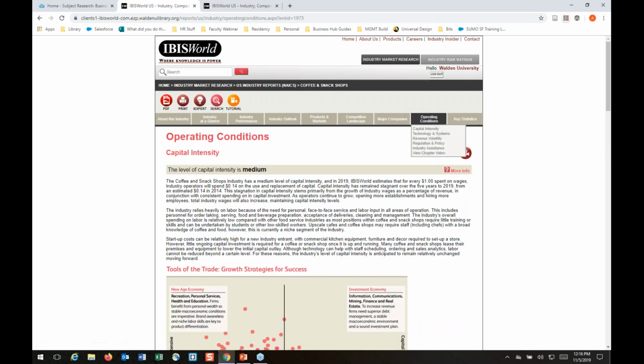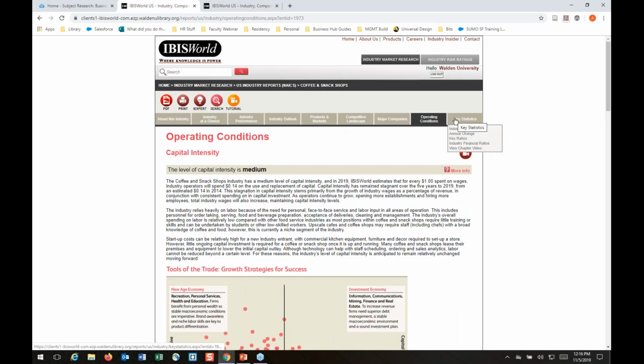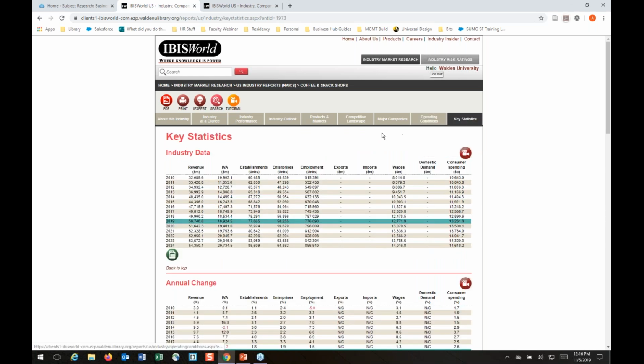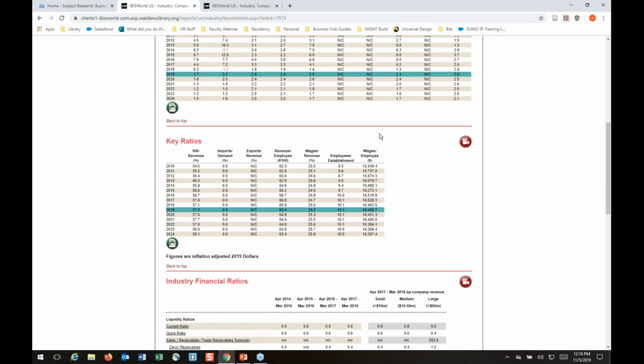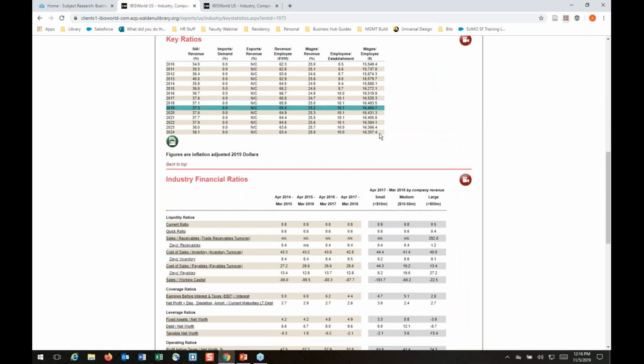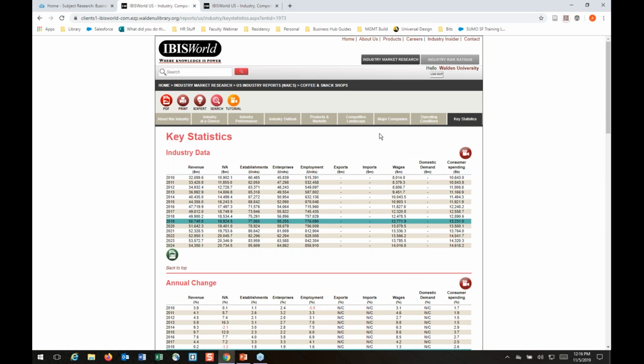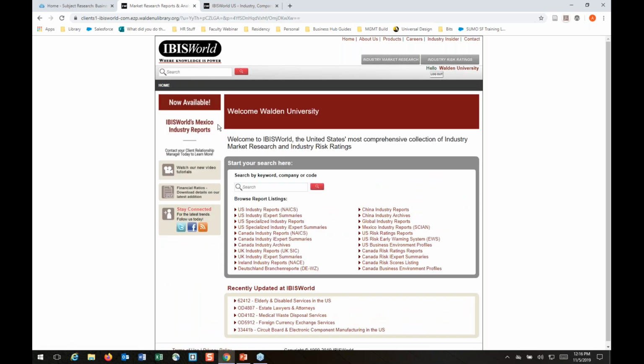Operating conditions. Again, I'm not going to scroll through that whole thing, but know that it's there. And then the key statistics. If you like numbers, this is a great place to come because you're going to get a bunch of tables that give you an overview of the last few years with some different data points that might be of interest to you. All right, so the next thing I want to point out, and we'll head back to that IBISWorld main page, is the Expert Summaries.